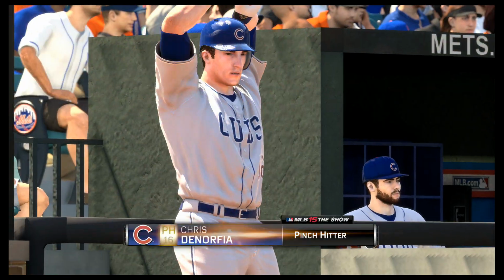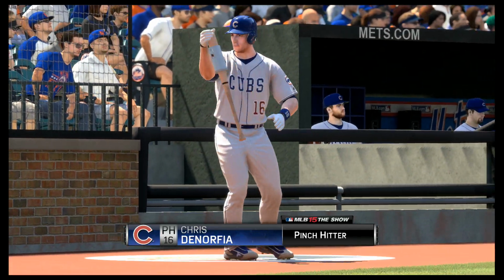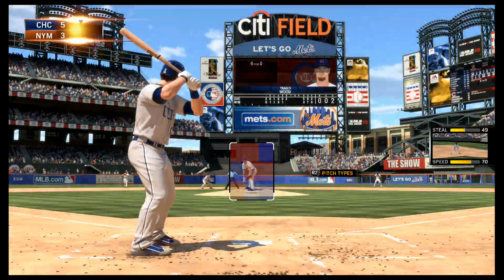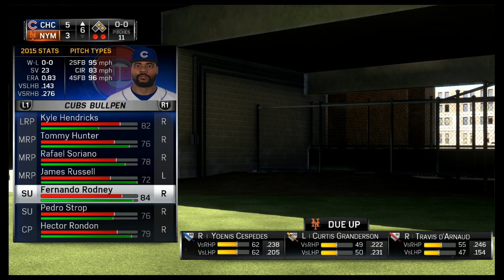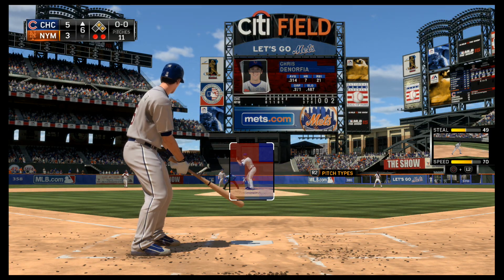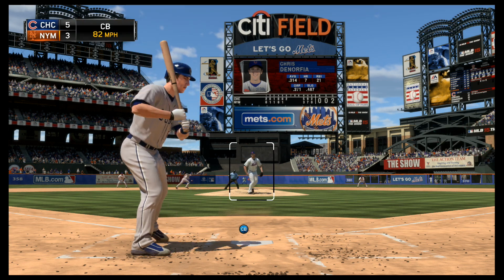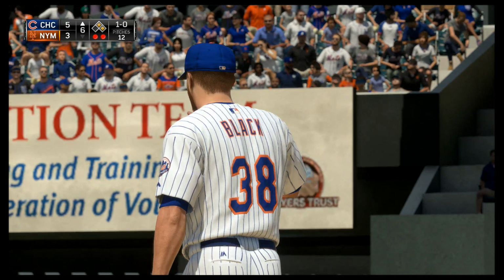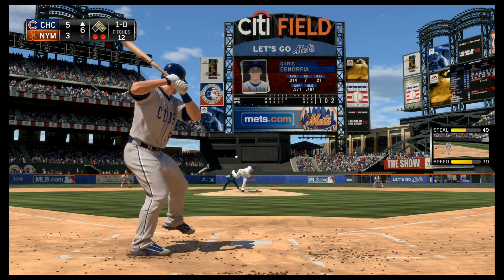Chris Denorfio will get the call here as he'll hit for the pitcher. Number 16, Chris Denorfio. And a breaking ball in the dirt that time for a ball. And this is a guy that needs to throw that curveball for strikes. Yeah, when he doesn't have command on it, that's when he has to lean on his fastball. And sometimes that'll get him in trouble.